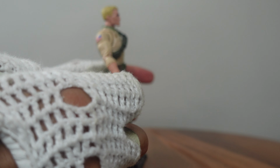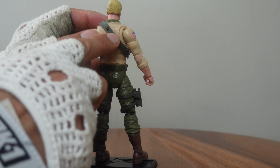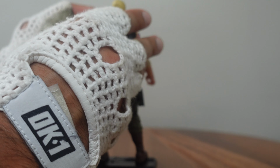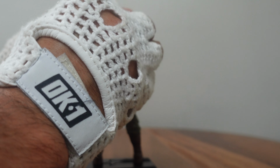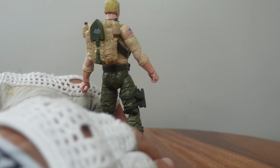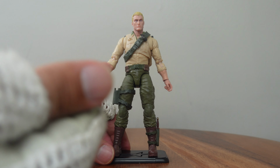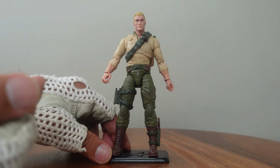When you turn Duke around, you get this bandolier right here with a hole in it, and you got a hole in his back. You gotta kind of line them up together. You take that peg from that assault pack, and just plug it in just like that. And now you have Duke armed with his assault pack. Really nicely done accessory, and it was an accessory that came with the original Duke from the 80s when it was 3 3/4. Really nicely done.